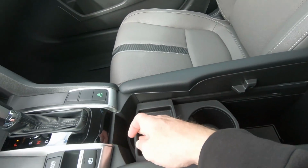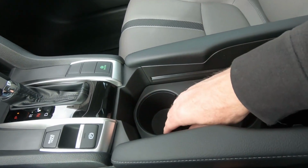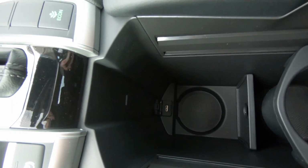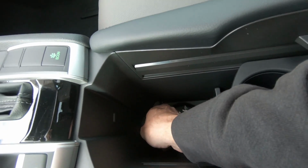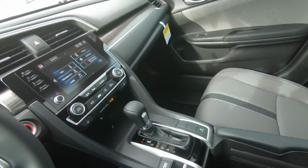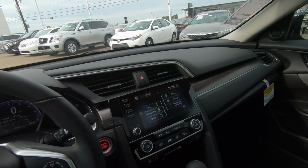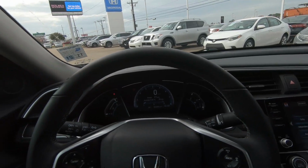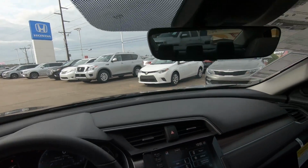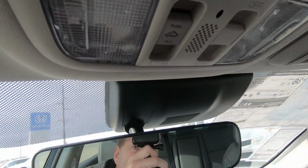And of course, you've got some other things you can adjust here. Even the cup holders move back, and of course you have a larger cup holder right there if you wish to use that, and a USB port, as you can see right there. Very comfortable interior, everything's easy to get to, but obviously one of the most important questions I should say would be how does it drive? So let's hop out on the road and we'll find out.